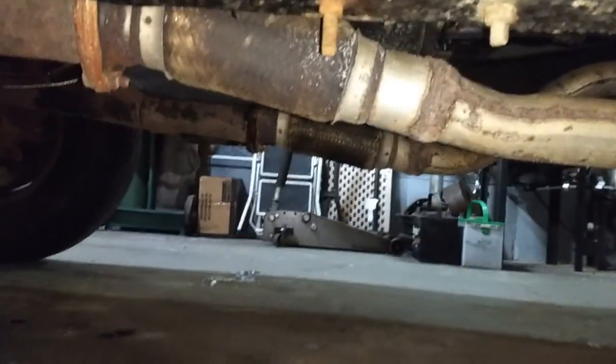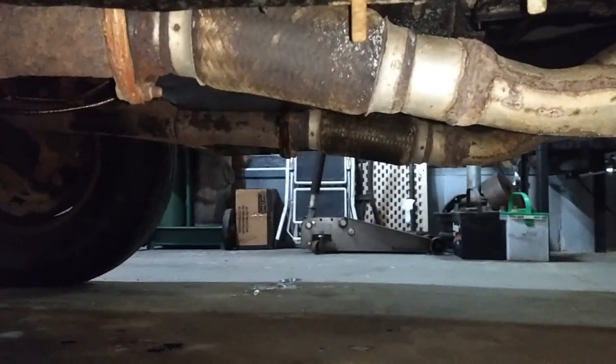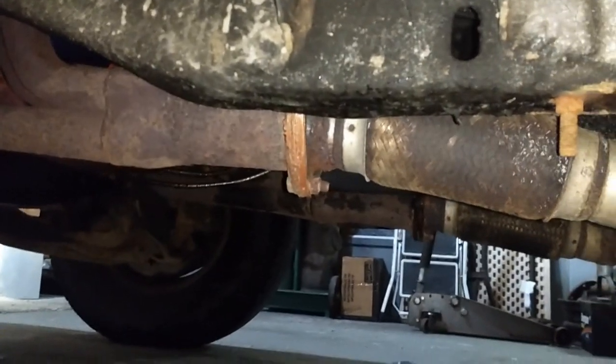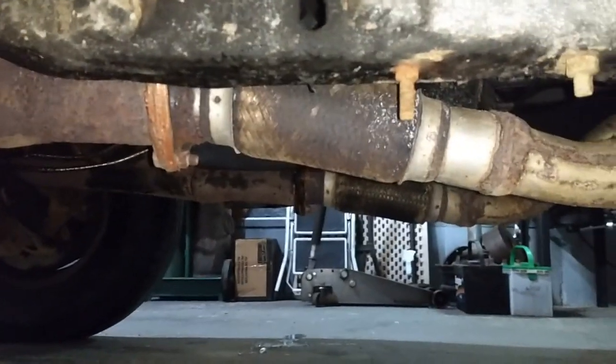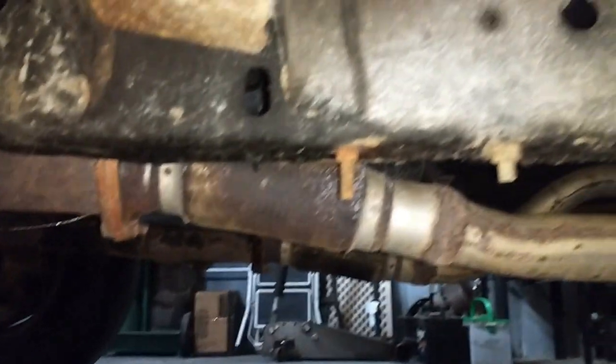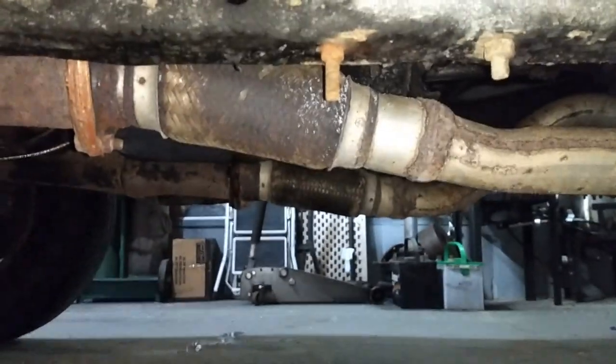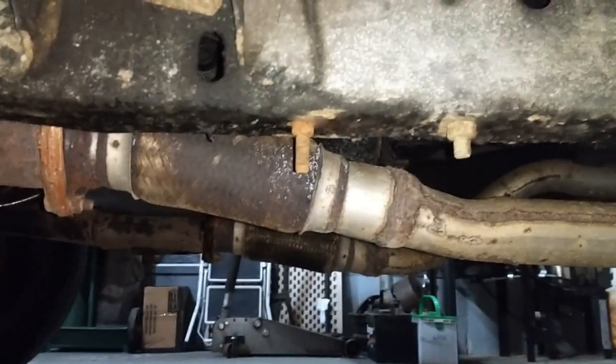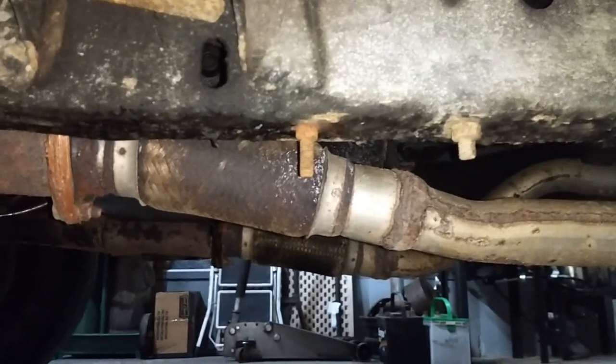So I put it together, and I drove it for a little while like that, but it kept loosening the bolts on the collectors from the vibration, and it was rattling and hitting the cross member, and it ended up cracking the pipes from the vibration and the force. So that was no good.